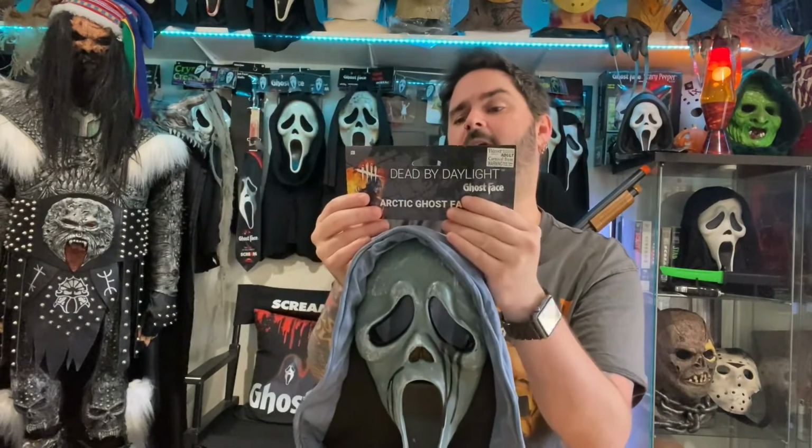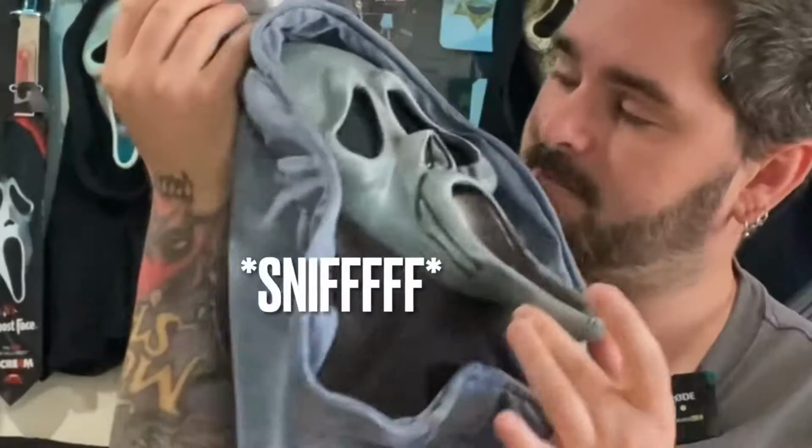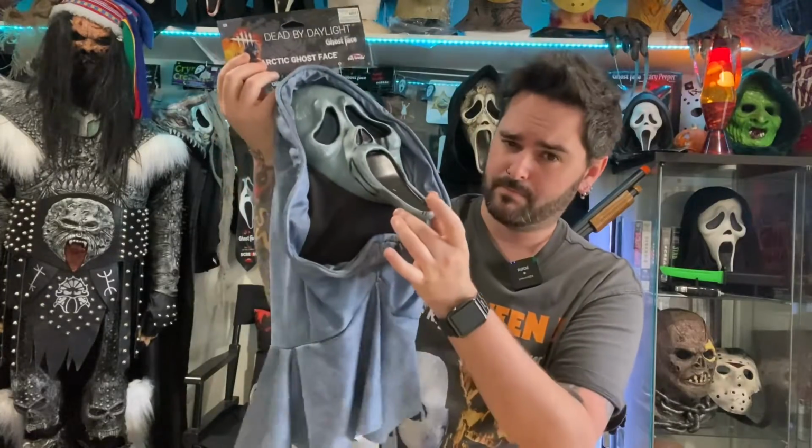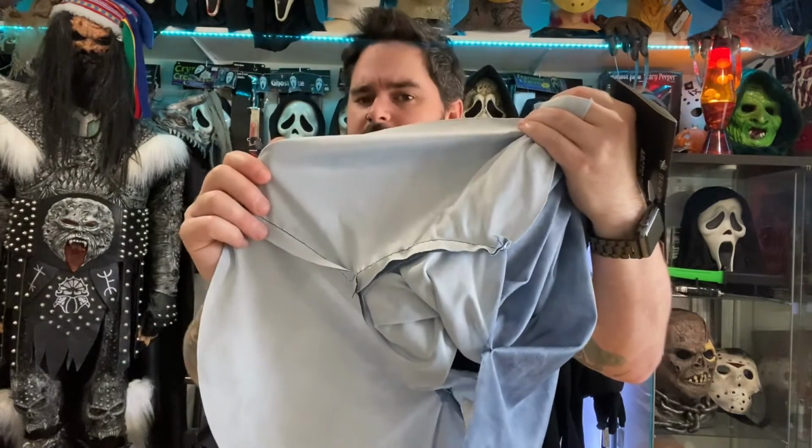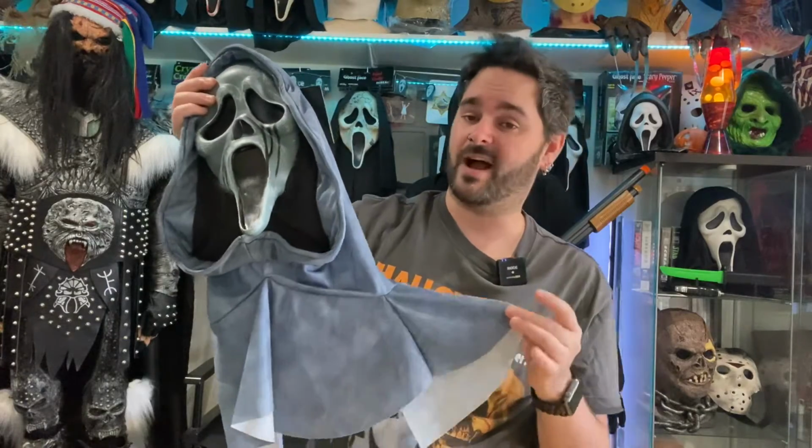This one here is an April to June 2023, so it's very, very recent. Still smells amazingly like vanilla. Big sniff. Very, very nice. I love that these masks are now consistently being produced with the vanilla smell. Now, as this is a printed nylon, the inside of these shrouds is white. If you're wearing these as a costume piece, these are going to discolor pretty quickly, I would say.